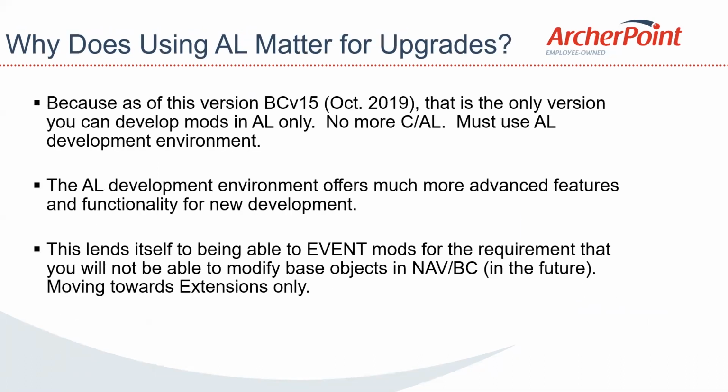Why does using AL matter for upgrades? Because obviously for this version, Business Central 15, the October 2019 release, it's the only development version that's available going forward from Business Central 15. There is no more C/AL. So people need to be aware of the fact that the future is AL. You can't do C/AL past Business Central 14. So that is the future development environment.